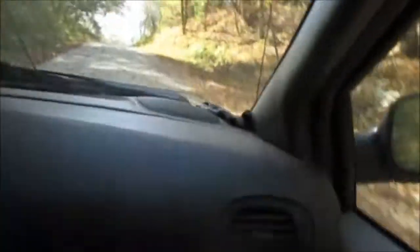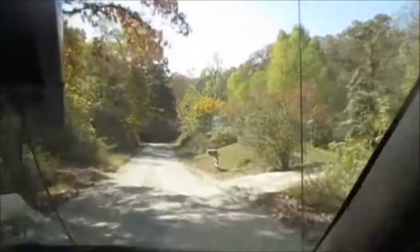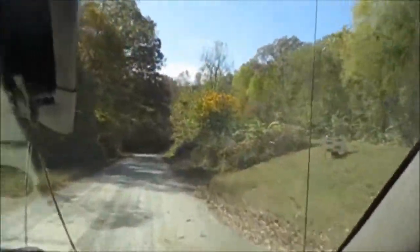Guys, today is October the 15th, I think, 14th. It's a beautiful autumn day. The leaves are falling. It's a light breeze, 10 mile an hour. The leaves are all red, yellow, and orange everywhere.